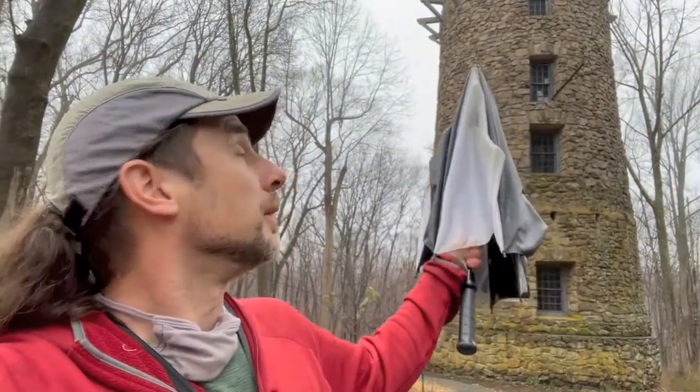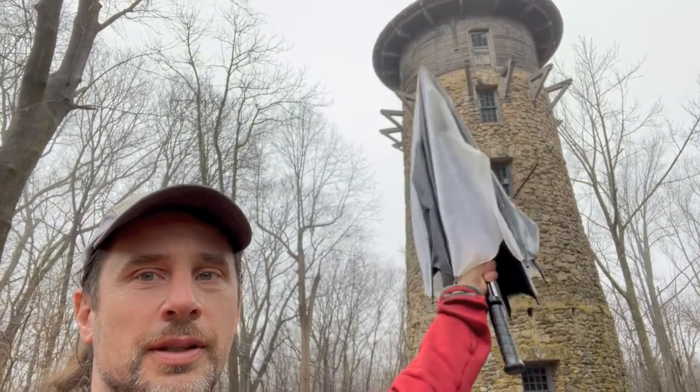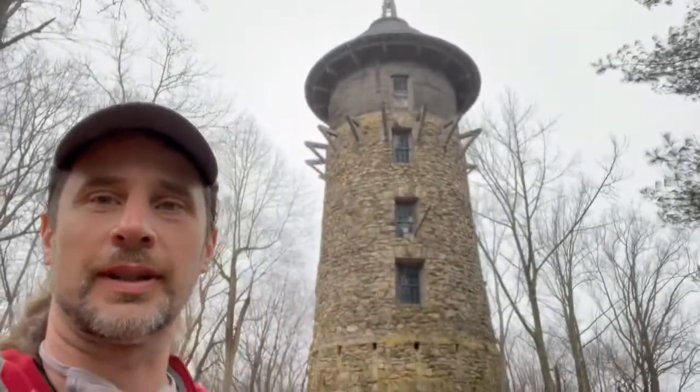According to the cross-section view I saw before, the water tower, or the water tank, is up in this section here. Yeah, this is pretty neat. I wasn't sure I was even going to come to this part of the park, but glad I did. This is pretty cool. The mansion and the gardens and that thing.